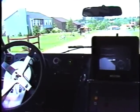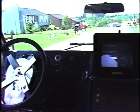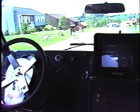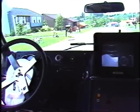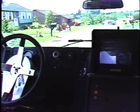The Navlab has several different ways of seeing roads and needs hints from the map to know which method to use in which location. I told it to drive along the streets using images from the color cameras processed by a fast neural network algorithm, which we call Alvin.